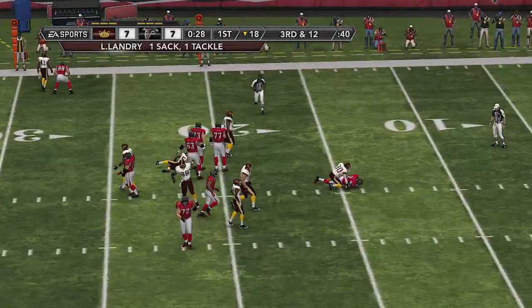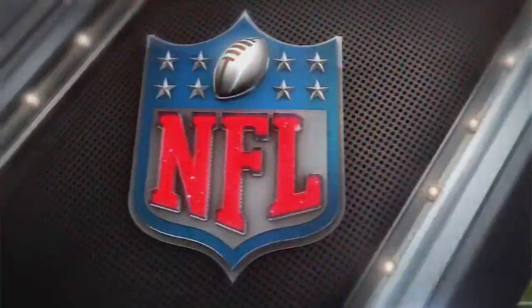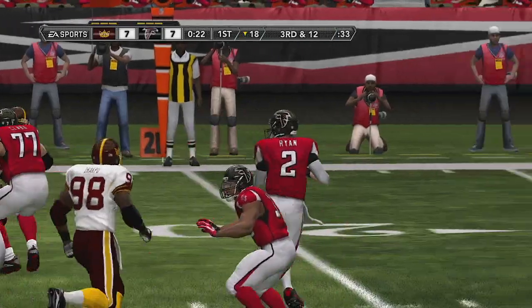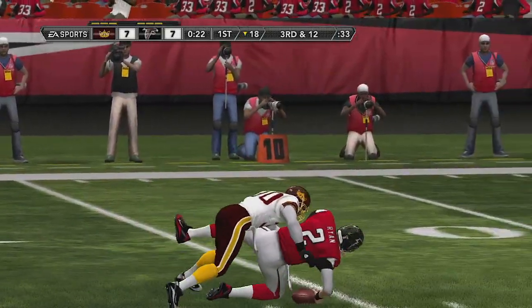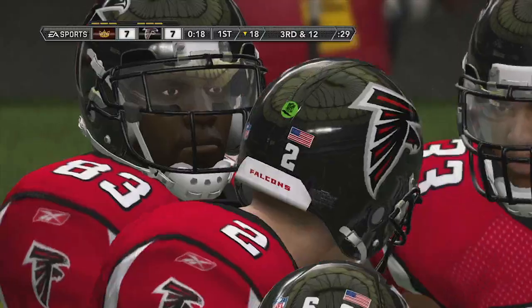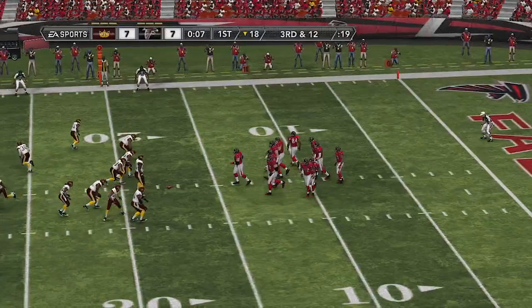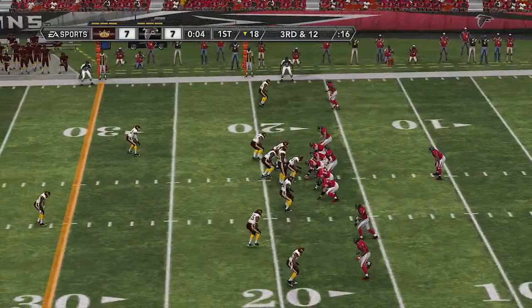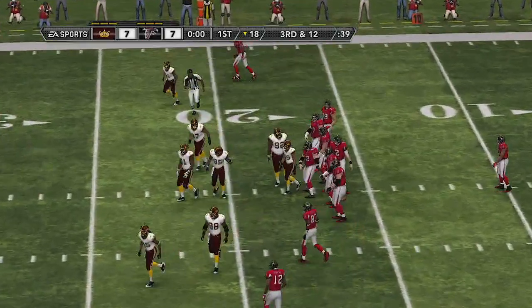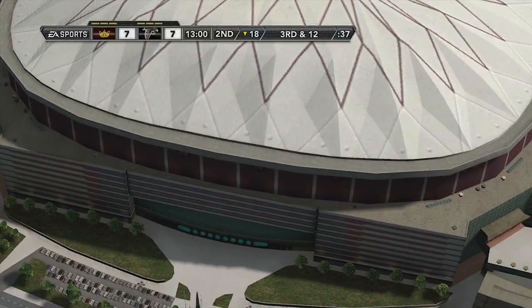Running out of time. Safeties who can rush on a blitz are such a dynamic force in this league. It is just so hard for offensive linemen and backs who are used to dealing with defensive linemen and linebackers to account for that safety. Third down, 12 yards to the first. They have the ball on their own 18. And that's the end of the first quarter. We've got a tie ball game.